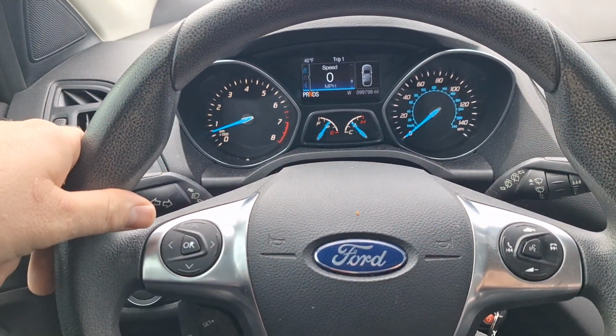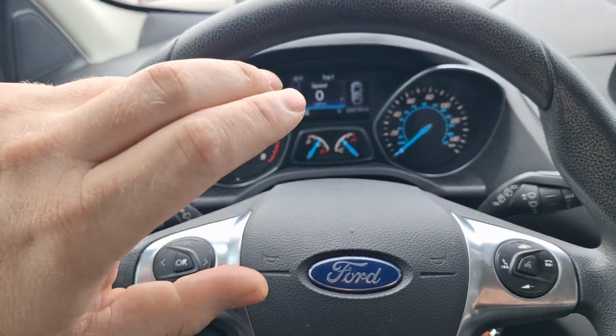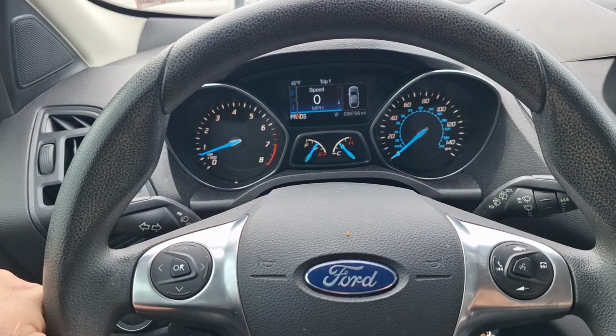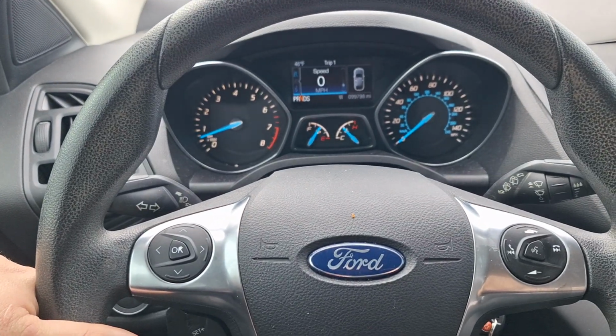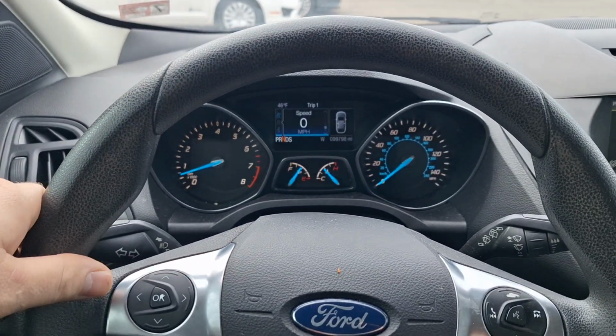Ford says that you can replace or service the transmission fluid every 150,000. No, don't do that. On this particular transmission, do it every 30,000. I just felt the car jolt there. And I'm just sitting still. It's losing line pressure in the transmission.